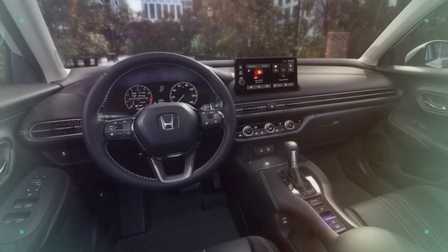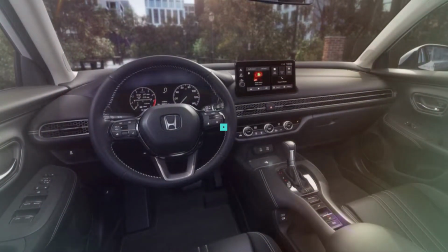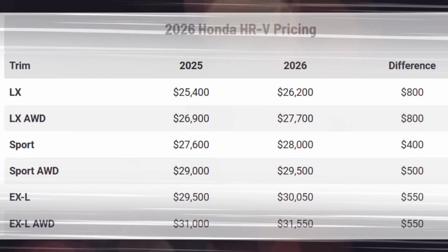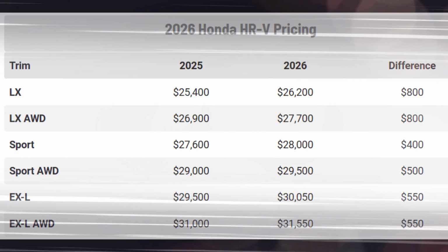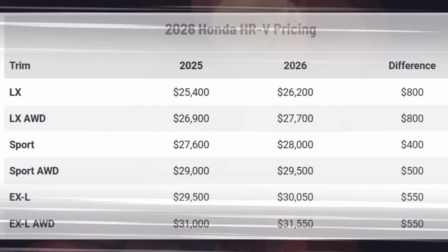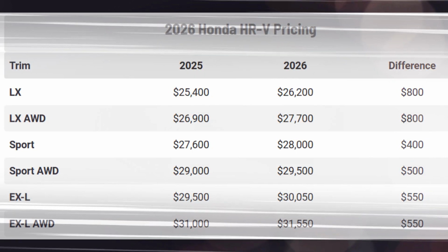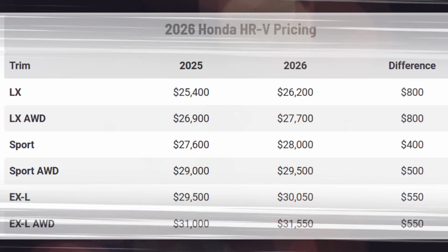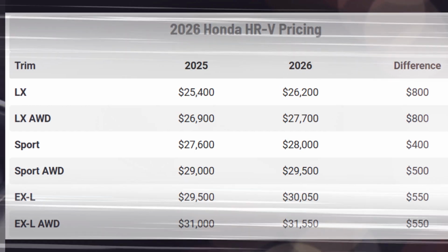Pricing for the 2026 HR-V reflects its incremental changes and increased production costs. The entry LX model starts at $26,200, an $800 increase over the previous model year. The Sport model starts at $28,000, and the high-end EXL starts at $30,050. Prices do not include a mandatory $1,395 destination and handling fee. An upgrade from front-wheel drive to all-wheel drive on any trim adds another $1,500.